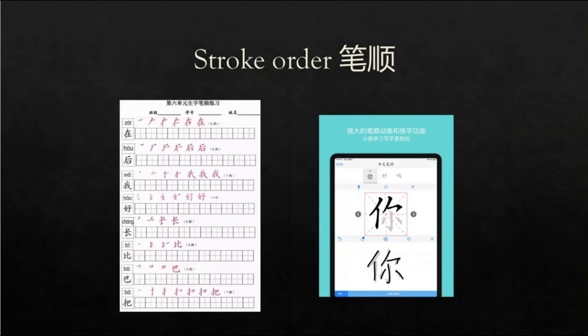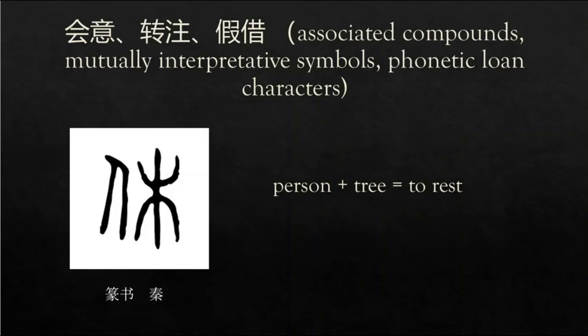Right, so we covered two different additional methodologies. One is the indicative, the other is the shape and the sound combination. So finally, I want to tell you there's even more ways that we create new concepts and ideas. And here there are typically three: 会意, 转注, and 假借. So in English, associate compound, mutually interpretive symbols, and phonetic loan characters.